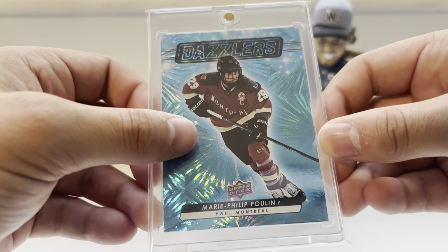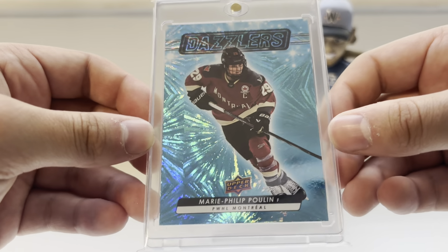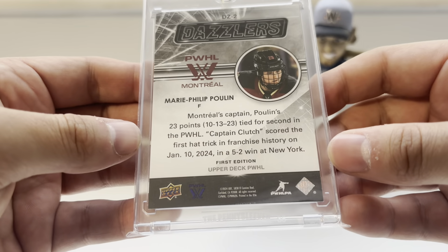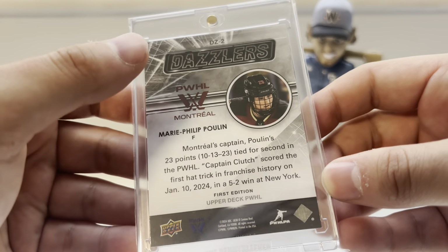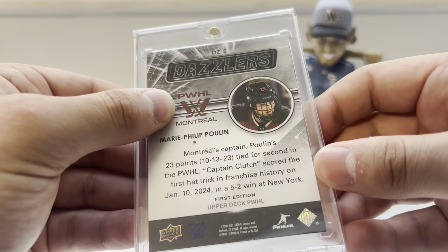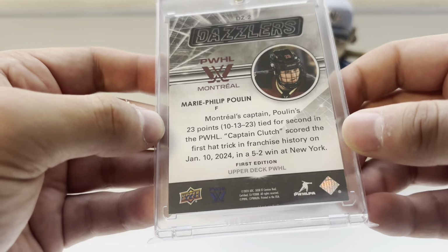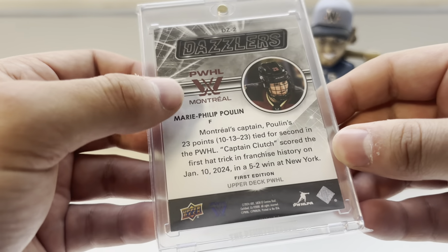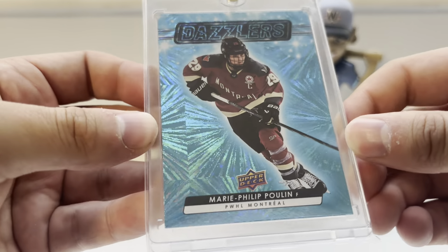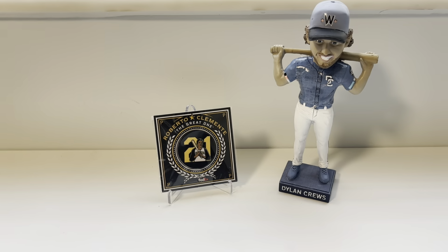Her Young Guns, I think, is now the most expensive Young Guns in the first edition set. I did not pull it, but I got this cool Dazzlers card. She plays for Montreal. I got to see Montreal versus Toronto when they came through Pittsburgh. I think it was 2 years ago now, or a year and a half ago or so. But their first big season of PWHL, they kind of did a tour of the US and Canada to try to gain some interest in the sport. So it was really cool to get to see that in person.